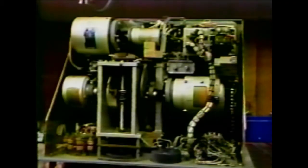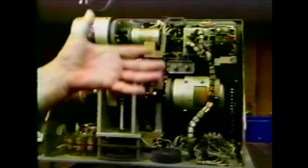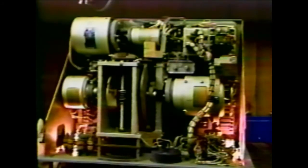As this thing turns on and fires up, you'll notice it goes up a bit, and then it goes up, and then it shoots and settles into frequency. They just hunt.